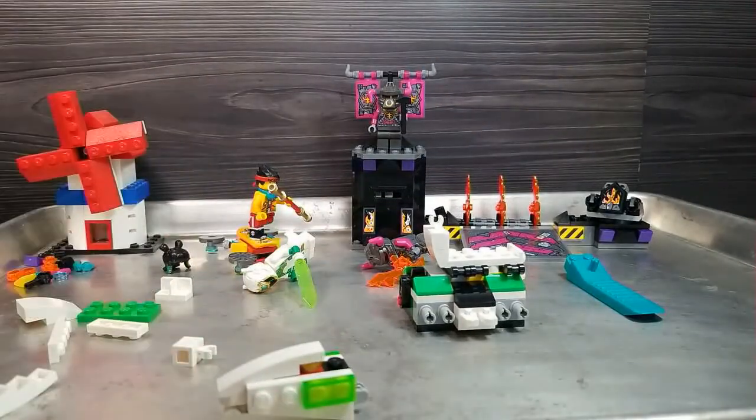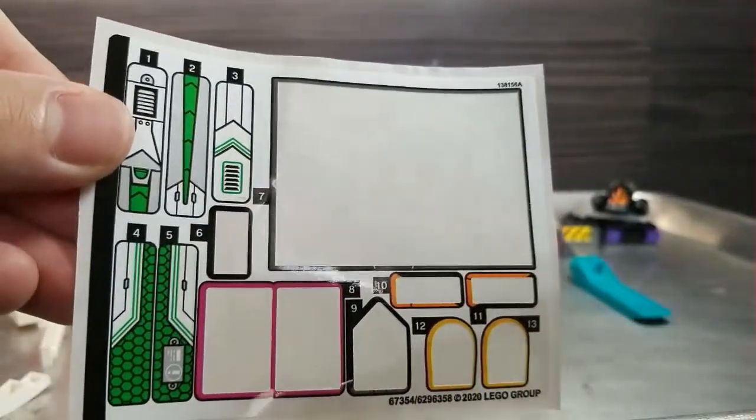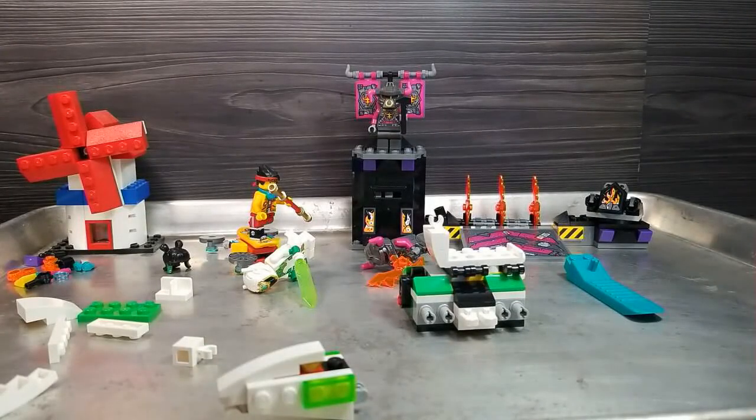This is sticker number 2. We still have so many. We've got 5 stickers for this build. Sticker number 2. Did I miss any one of them? I don't think so. I think they literally are just going out of order to be quirky.